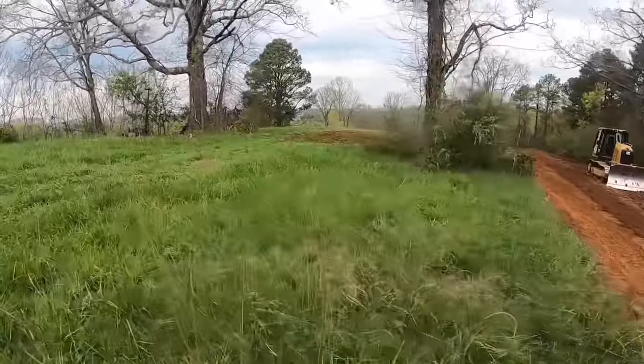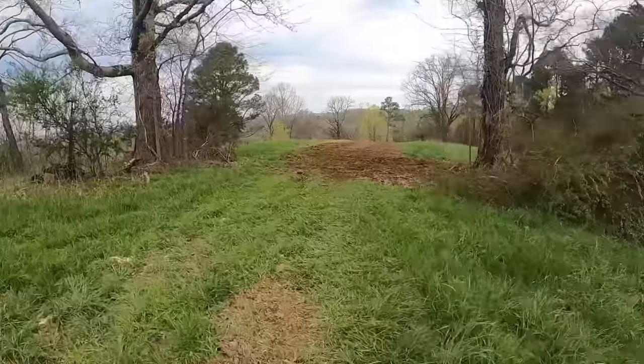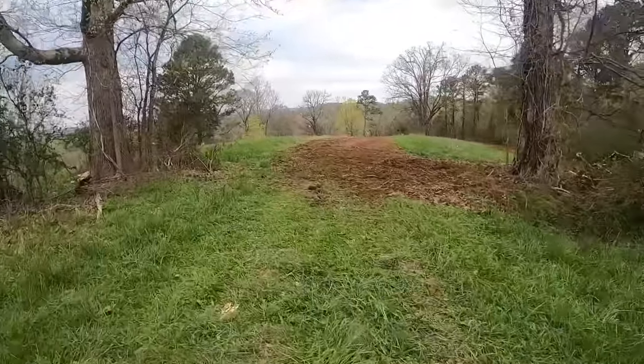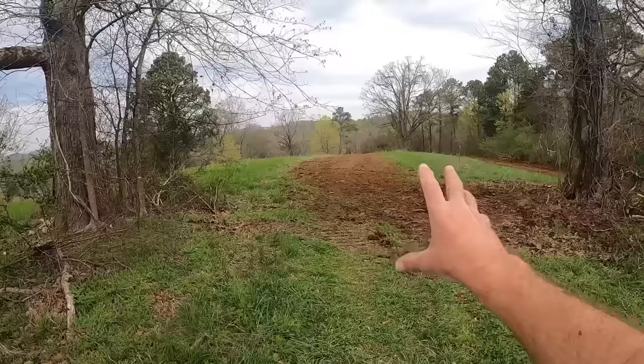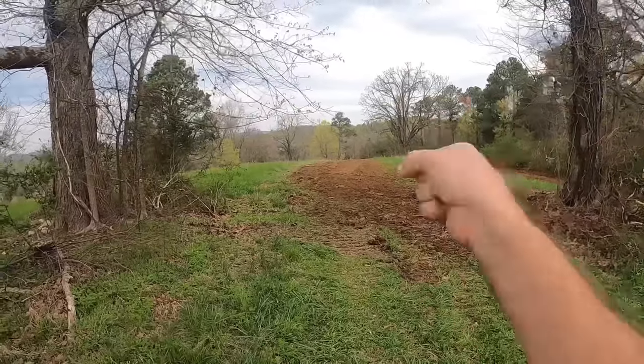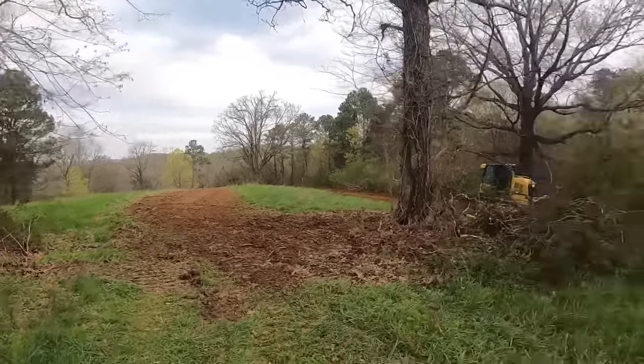And here's another look at the neighbor's property that I built them a road, but they didn't want it. So I got that filled back in and dressed up and just back dragged that again after it dried overnight. That is looking good. Grass will grow on that, and maybe you'll never know I was on that. But this job now is in the books.